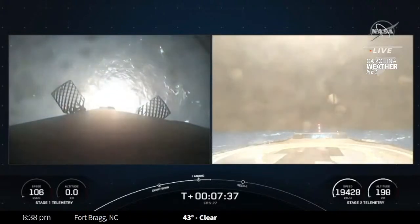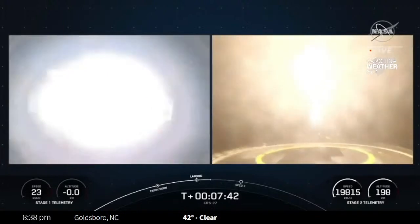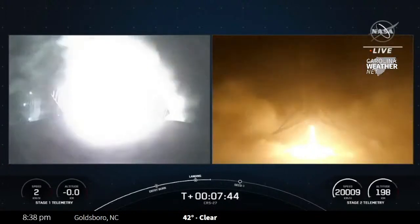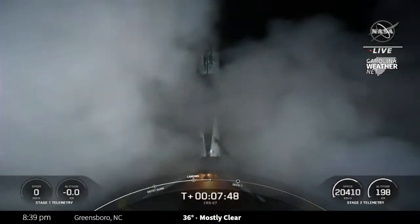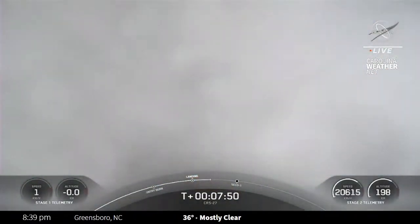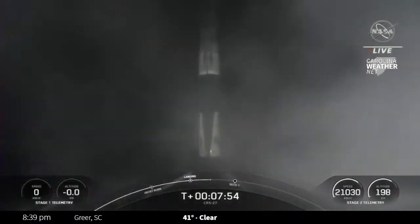Stage 1 landing leg deploy. And there you saw the Falcon 9 first stage successfully land, and you can probably hear the cheering behind me.